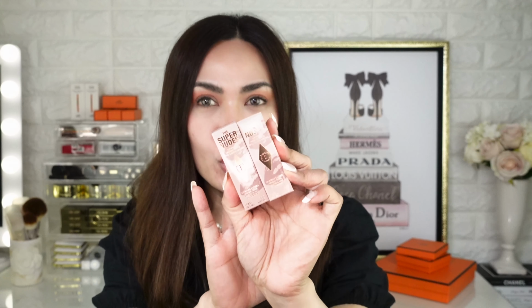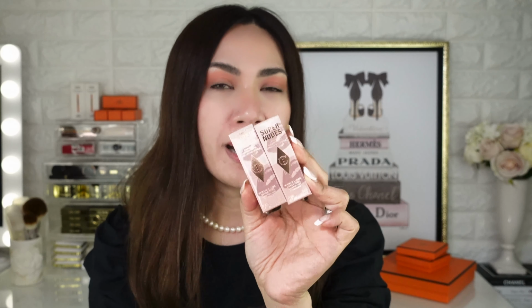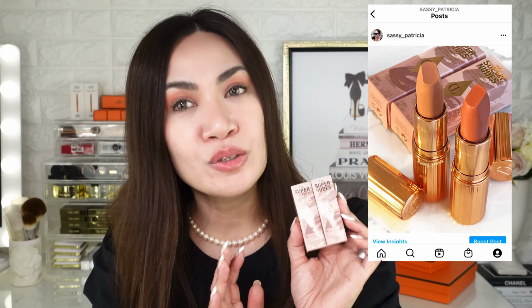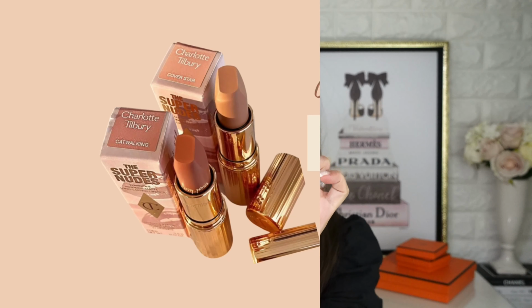I'm Patricia. I got these two Matte Revolution lipsticks from the Super Nudes collection from Charlotte Tilbury some time ago, but I haven't touched them yet. Based on my Instagram account, I posted this last September 13 pa. So, anong petsa na ngayon? Hindi pa nagagalaw, nakabox pa rin. Ganun yun eh. Excited lang bumili, pero hindi excited gamitin. Basta masaya ka na na meron ka kahit di mo gamitin agad-agad. Lipstick addict be like.